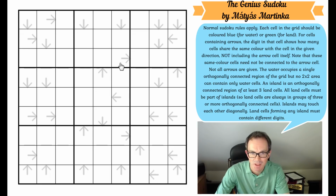Let's put in, like that one, that arrow could only be a 1, 2 or a 3 because whatever its parity is, it's only got 3 cells to the right of it. That's the same, look. That's the same. That's the same.